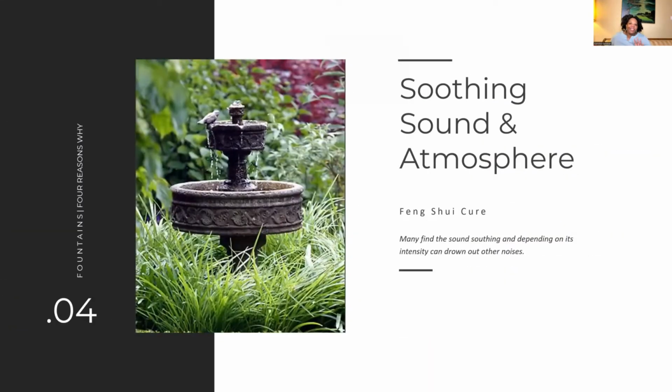And then the fourth one, which might not be what you first think of, but it's probably one you recognize when you think of a fountain, is that it offers a beautiful, soothing sound. It helps change the atmosphere. It doesn't matter whether you have a big, roaring fountain that can dull out the roar of a city, or the simple trickle of a Zen fountain that slowly drips. That sound, no matter which one you choose or prefer, offers a soothing nature that people can appreciate, and that's why it's constantly used.